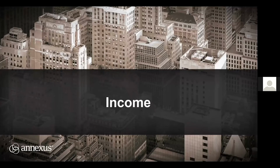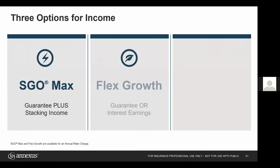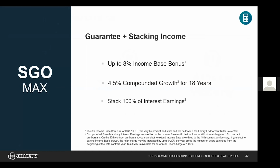So next, what I want to talk about is income in a little bit more depth here. So we're going to talk about the SGO Max, the Flex Growth, and then we're actually not going to spend any time on the velocity today. So the SGO Max, like I was saying, this is going to be guaranteed plus stacking income. So there's going to be up to an 8% income-based bonus on it, 4.5% compound growth for 18 years, and then we're going to stack 100% of the interest earnings on that.